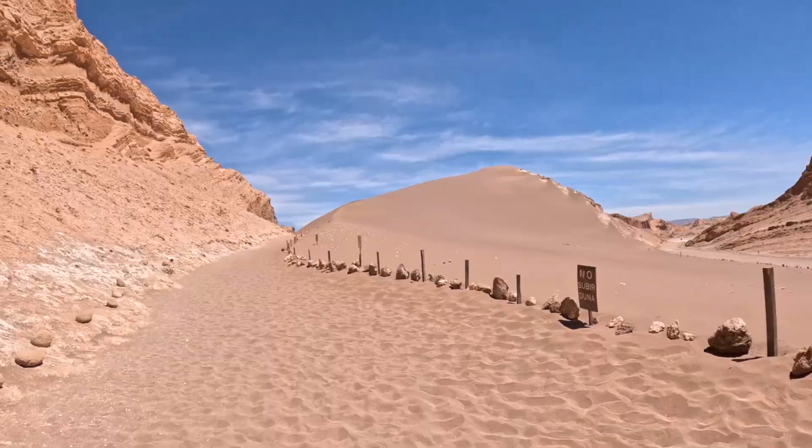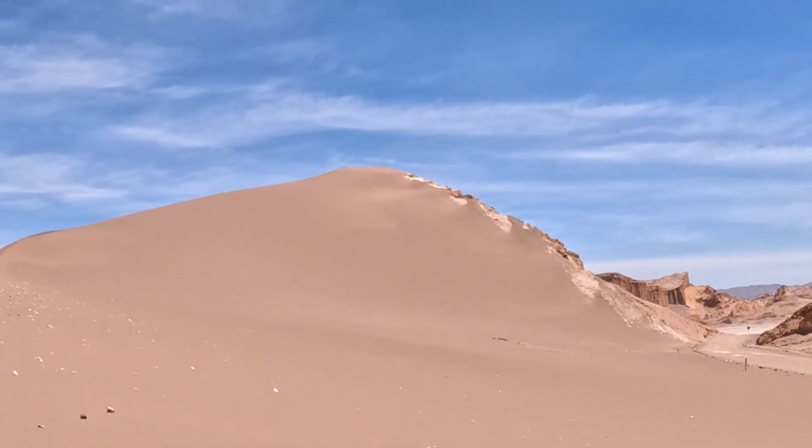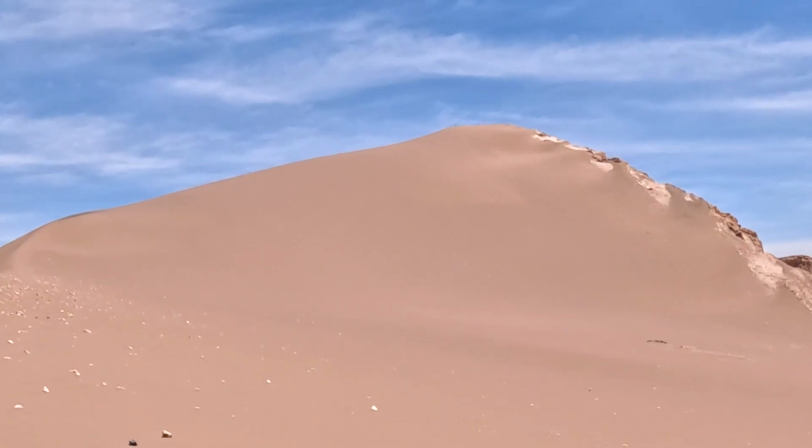So the last stop that I'm doing here is going to take us up to the viewpoint to see the amphitheatre. Let's go. That's a pretty impressive sand dune.